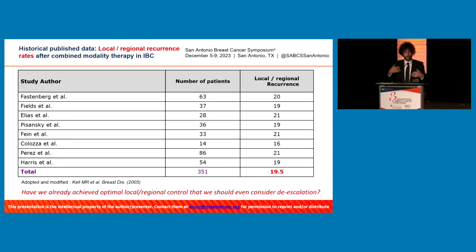Now, why are we trying to de-escalate again? Because I'm curious, do we even have really great local regional control? And if you look at the published studies of local regional control in inflammatory breast cancer, the local regional recurrence rates have hovered around 20%. And if you go back and dig through many of those studies, the positive margin rates were 20% or higher. So are we really ready to de-escalate?